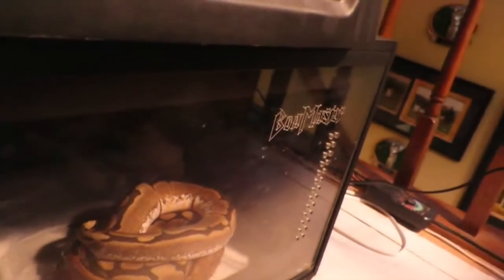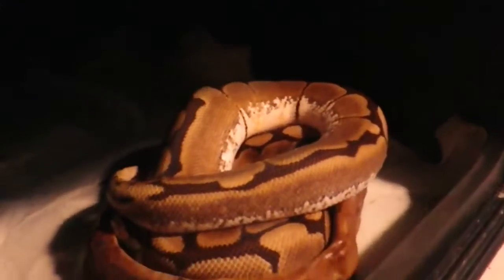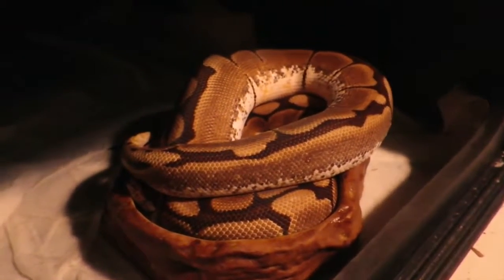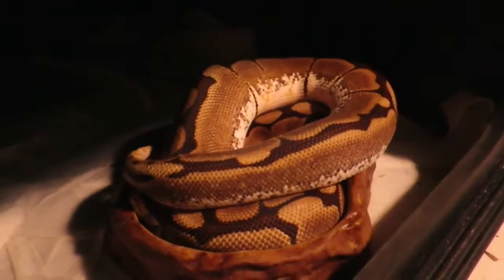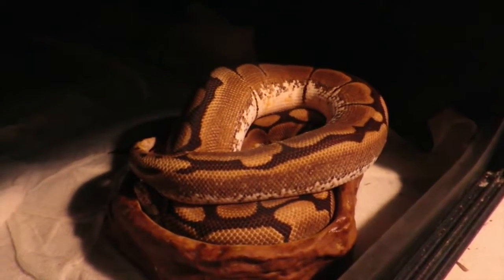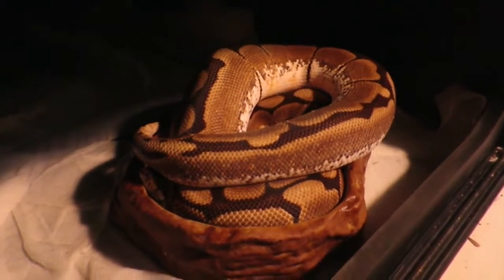As you can see, it's in this Bellmaster cage here. Let me just show you. This dude is super tame. Now, I got this dude as a small little hatchling at a reptile show. And these are the best snakes if you are looking for something that would literally just sit in your hand and stay there. Now, people debate between corn snakes and ball pythons.